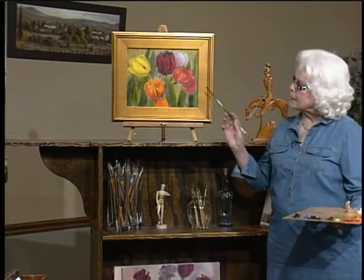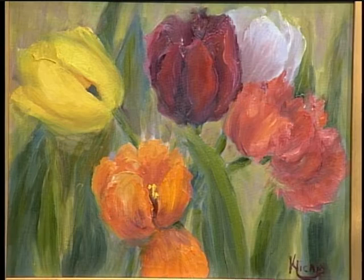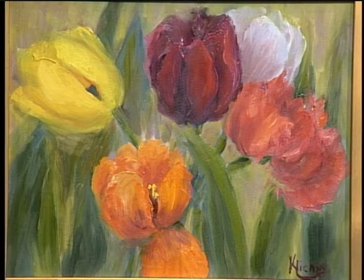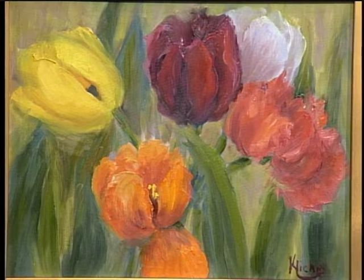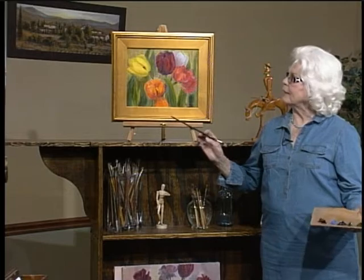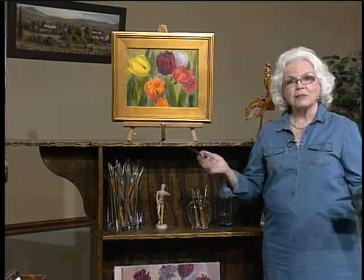Okay, here is what I was painting on our last show. This is springtime in the garden. As you can see, I've made a few changes. I changed my background a little bit from what it originally was. I think I had something a little more lavender in the background and less leaves. And in my home studio, I punched up some of the colors. And with a gold frame on it, I really like it. I think it looks like spring in the garden, right?